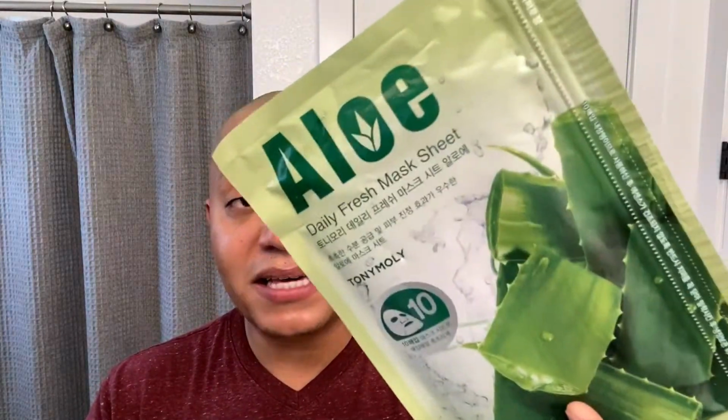However, I want to do one today just to be a little bit extra. So I have this pack of Aloe Daily Fresh mask sheets from Tony Moly that have been in my stash forever. I think this is one of the first sets I picked up in, I want to say maybe late summer or fall of 2018, so nearly 2 years.